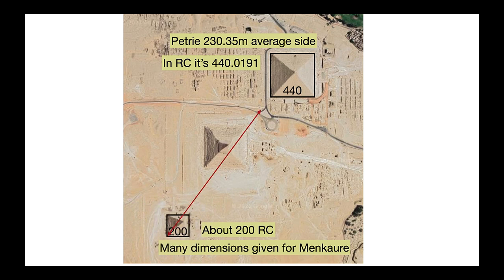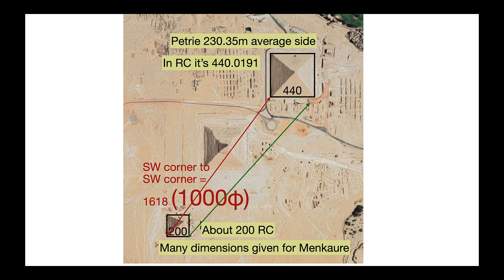Okay. So if you take the southwest corner of Menkaure and go to the southwest corner of Khufu, it just happens to be 1618 royal cubits, or 1,000 phi, the golden ratio. So 1,000 exactly phi. Very interesting. Now if you go from the southeast corner of Menkaure to the southeast corner of Khufu, it's 1772, which is 1,000 times the square root of pi. So you've got phi and pi in this connection between Khufu and Menkaure.